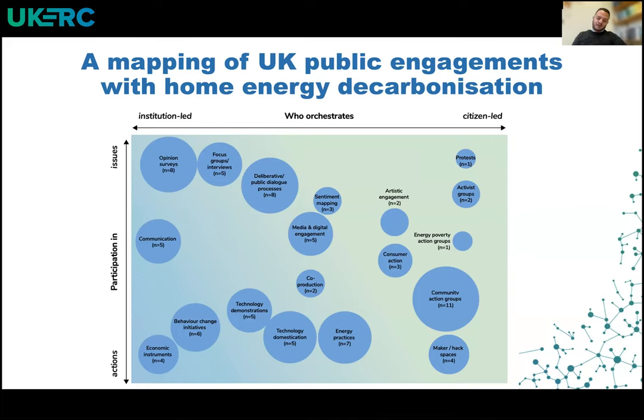According to this mapping, whilst 8 additional deliberative processes were orchestrated in the past around similar topics, deliberations such as this specific citizens panel on home energy decarbonization are but one form of engagement in a broader landscape of at least 89 relevant public engagements occurring in the UK between 2015 and 2022. Our mapping across this wider system of public engagement with home energy decarbonization shows that it is highly varied and diverse in terms of who participates and what they participate in as well.